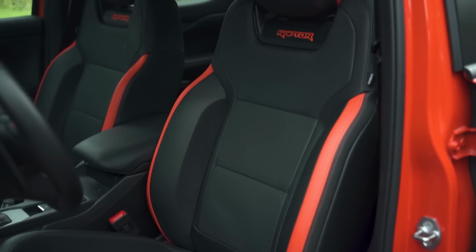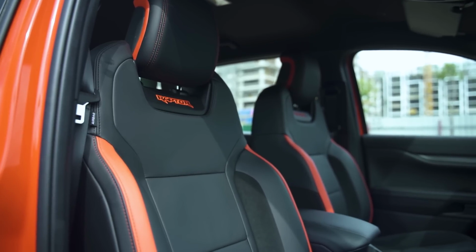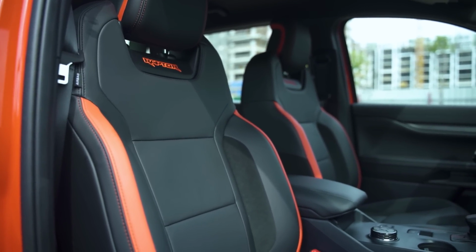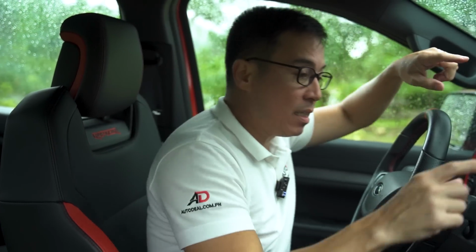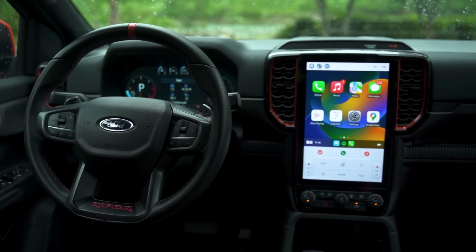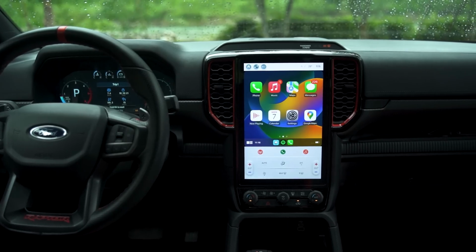A little bit of orange there for the Raptor. Code Orange, by the way, is the name of the color of the automobile outside, which can be found inside, and the accents on the automobile inside, like the leather and the stitching as well. And you can find Code Orange also all over the dash. I gotta tell you though, that regardless of what color Ranger Raptor you get, the accents inside will still remain to be AutoDeal Orange. No, I'm kidding. It's Code Orange is what it's called.